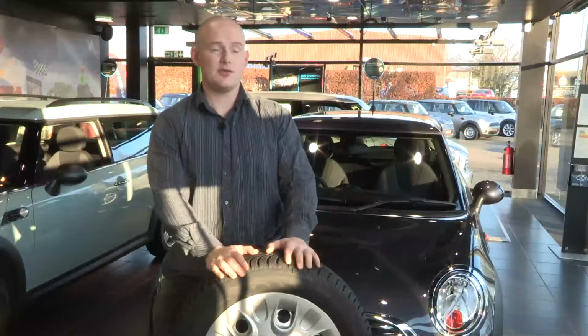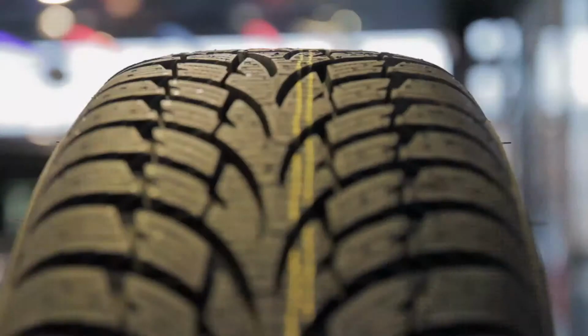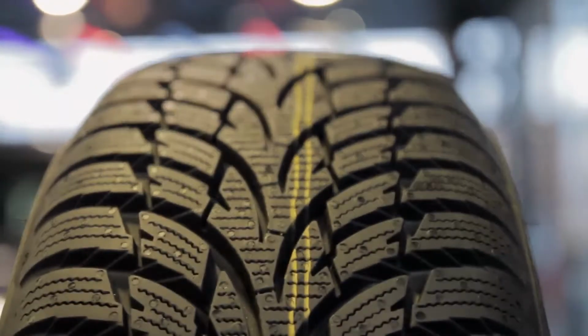One other good advantage with the winter wheels and tyres is it actually improves the wear rate. The tyres can last up to 40% longer than the summer equivalent, so you should get excellent wear out of them. They should last longer than the summer ones.